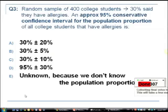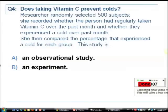The last 2 questions are about the same study. So the description is given in the first part of the question here. Question number 4. Looking at whether taking vitamin C helps to prevent colds. The researcher randomly selected 500 subjects, recorded whether the person had regularly taken vitamin C over the past month, and whether they experienced a cold over the past month. She then compared the percentage that experienced a cold for the 2 groups. So this is the background of the study. You're supposed to identify here whether it's observational or experiment for the first question. And then there'll be a follow-up one for the last question about this study.